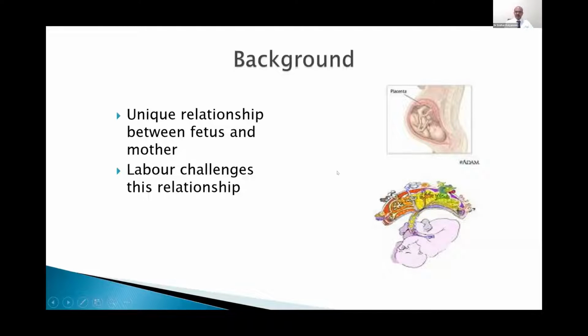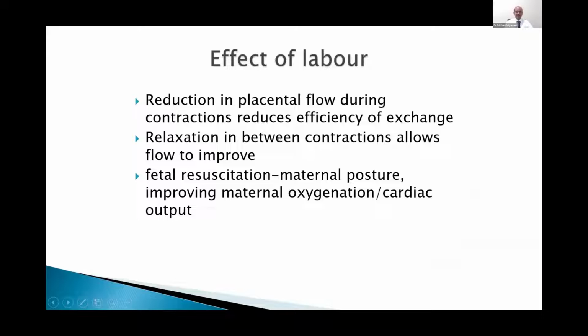As you know, labor is a very stressful period. The blood vessels of the placenta are going to be constricted, and it challenges this relationship. So there is a reduction in the placental flow during the contractions, which reduces the efficiency of gas exchange. The relaxation in between the contractions allows the flow to improve. But as you know, we have many parameters which affect the progress of labor: the syntocinon that we may use to augment the labor, the speed of progress, the descent of the baby, the force of the contractions and everything.